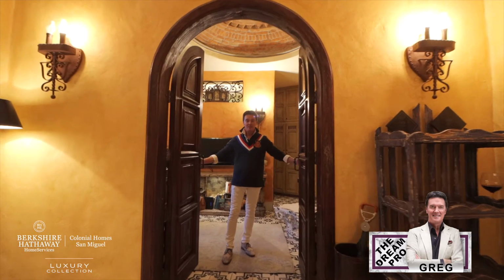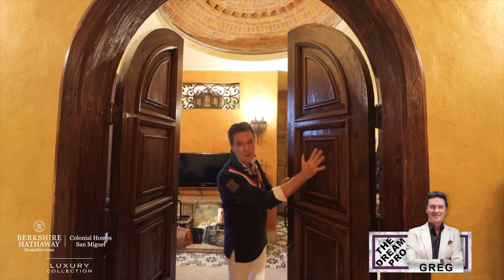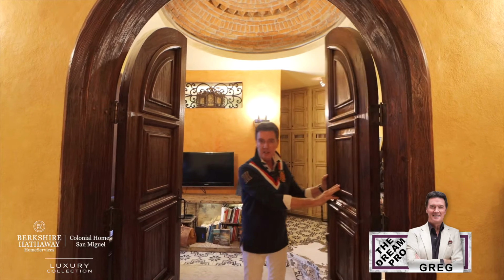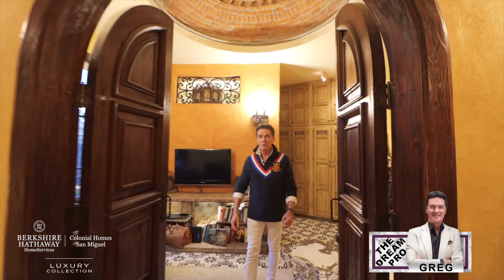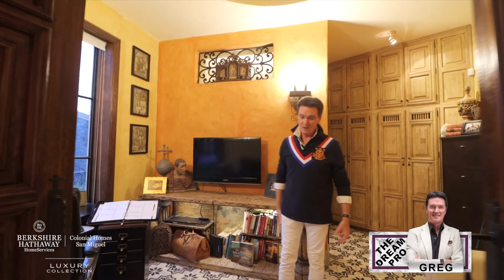And here we have my office. Look at these doors. So here's my little office, but it's got double doors with the arched top. Great details like this. They've made them to look 200 years old. I love the detailing that you can get in these grand homes. This is only a 12-year-old home, by the way, but they made it look a couple of hundred years old.